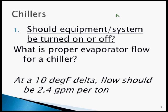Okay, what is the proper evaporator flow of a chiller? What is the evaporator flow? Does anybody know? That's just chilled water. The chilled water goes through the evaporator. Condenser or cooling tower water goes through the condenser. All right, so you have the evaporator, that's the chiller barrel. You have the condenser, that's the cooling tower barrel. So what is the proper evaporator flow for a chiller?